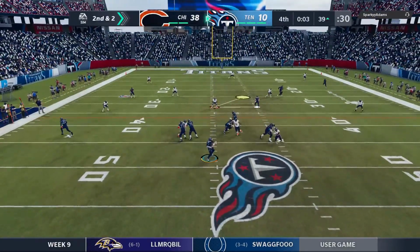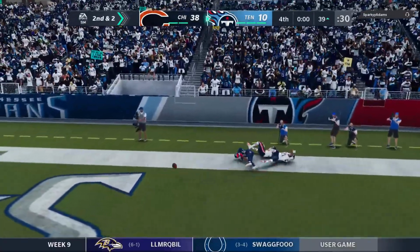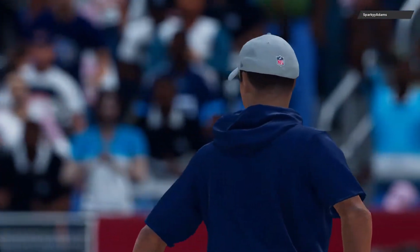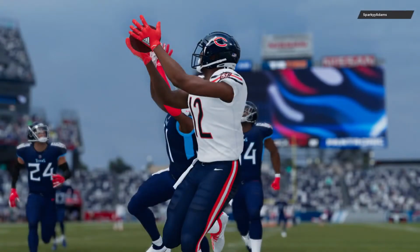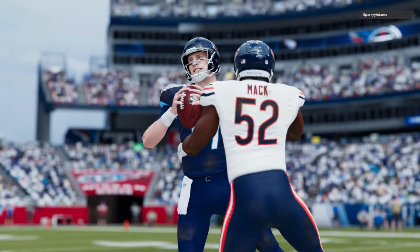Throwing again on 2nd down. Tannehill, he's going to let it fly. And that will be incomplete. They were going for a consolation TD, but it was not to be. And time has run out now on this game. So this one in the win column for the Chicago Bears. And really, it looked at times like they just had this one in cruise control out there.